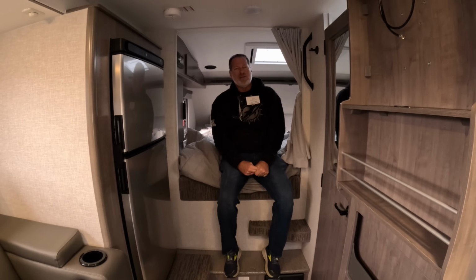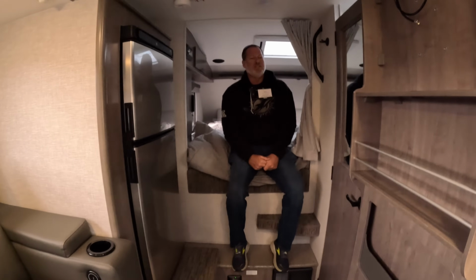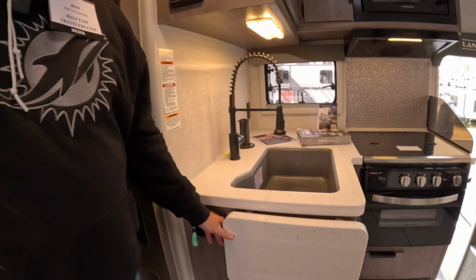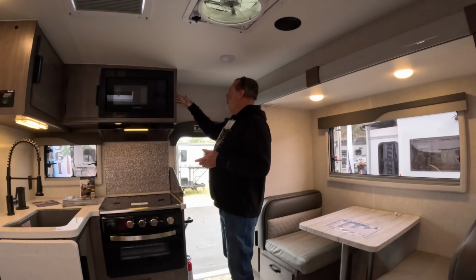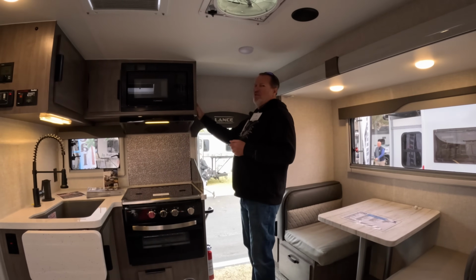It would be nice to have someplace to play cards and stuff, you know. When you're in this theater seating, that's a little bit of a challenge. Also, the kitchen has plenty of room and plenty of countertops with this extra counter space. One of the things we forgot to mention, there's some hooks over here above the door. There's also the awning control and the awning light controls here.